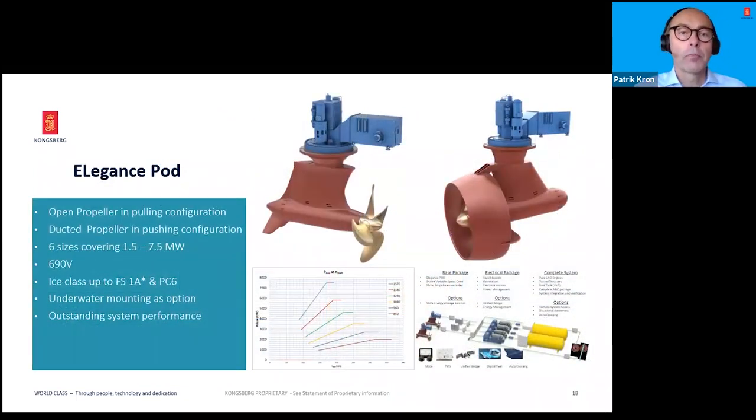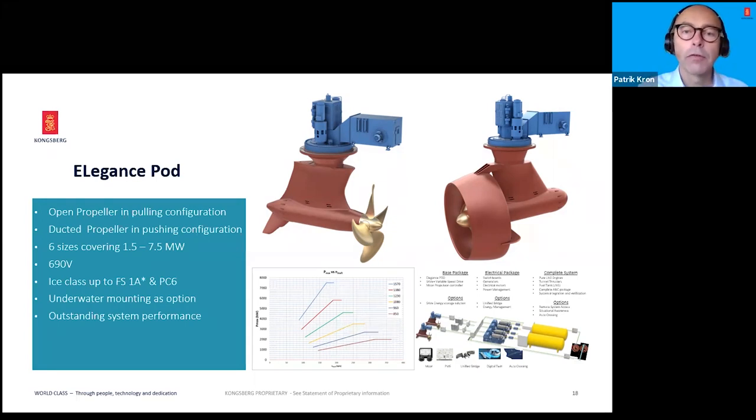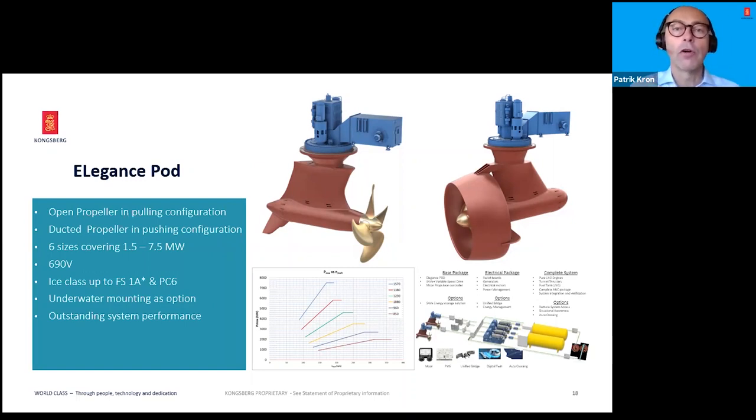The latest propulsion thruster developed by Kongsberg is the Elegance pod system. The thruster unit, available both in pulling and pushing variants, includes a permanent magnet electric motor integrated with a propeller shaft. The electrical motor is fed through a 690 volt converter system.